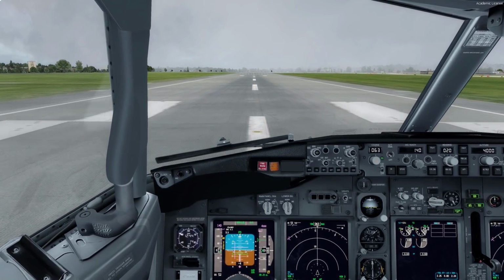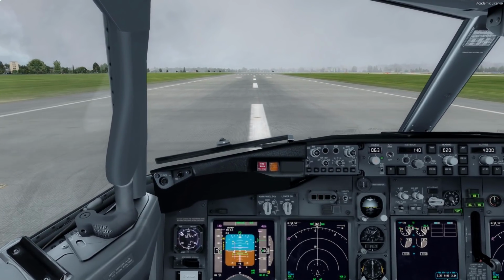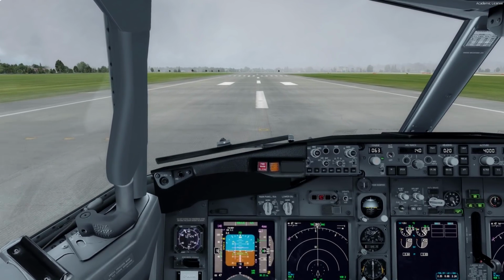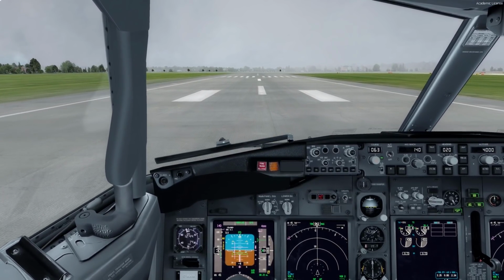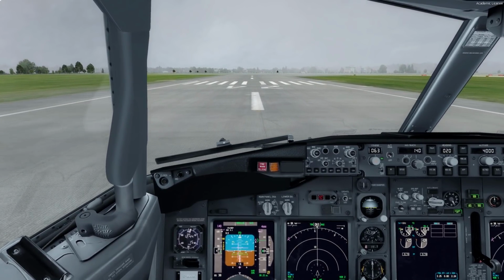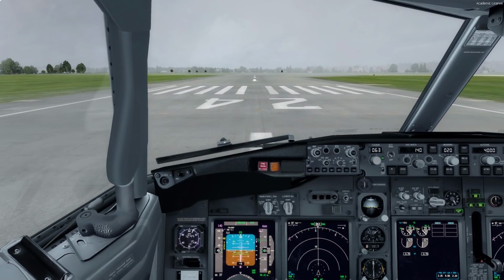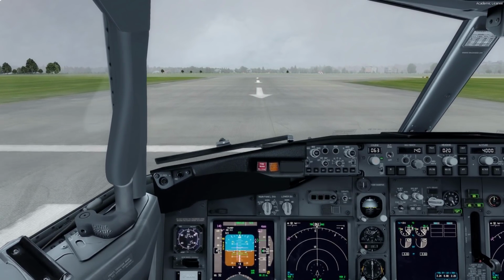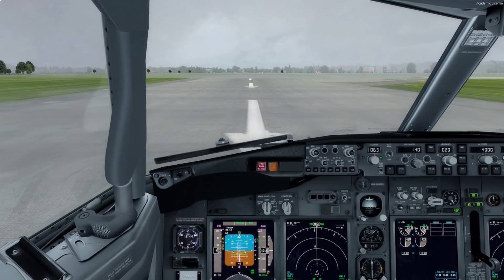Would have liked to take the exit to the right there. We should have used auto brake 3, but a bit too late for that. Nevertheless, though, we are down. We kept the centre line. It was a pretty good landing. Not perfect, but since when did we see a perfect landing here with MrYorkiesWorld? Never. Apart from once or twice when I've been extremely lucky.